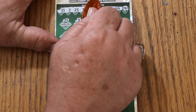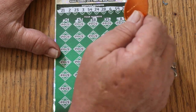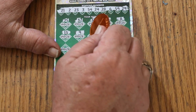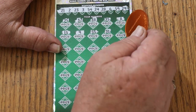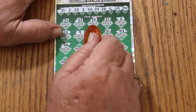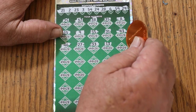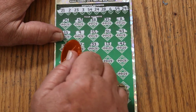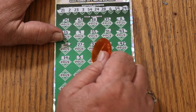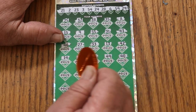25, 37, 38, 35, LV's 8, my number 15, number 9, double nickels 55, 31, 43, 46, 27, 33, 13, 42, 14, number 5, 56, 49, 40. We need a multiplier.